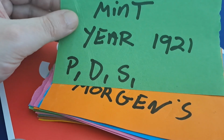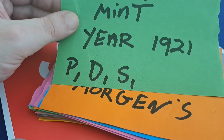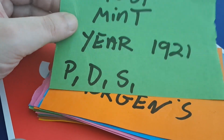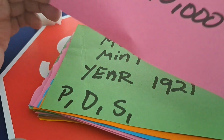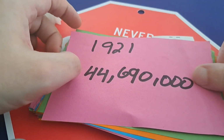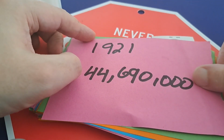The P, D, and S, all three mints, went back to making the Morgan dollars for the last year in 1921. And the most minted out of them all was the Philadelphia Mint. Little over 44 million coins were minted out of the Philadelphia Mint, folks.